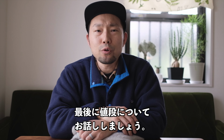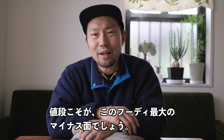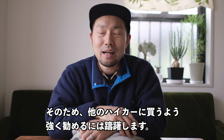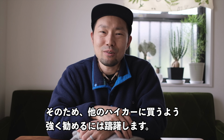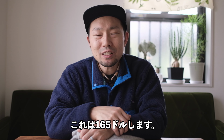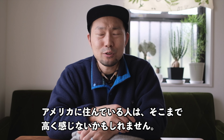The last thing to talk about is its value. I think the price tag is the biggest downside of the hoodie. So that's why I can't strongly recommend this hoodie to other fellow hikers. Like, I can't say buy it because it costs $165, I mean US dollars. If you live in the States, probably you don't feel like it is super expensive.